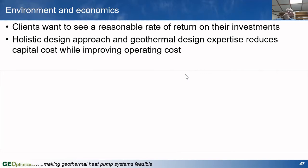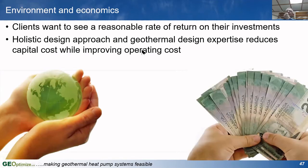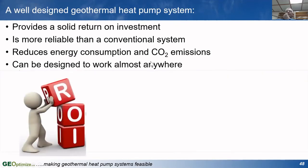So for pretty much any client I've ever dealt with, they want to see a reasonably good return on their investment, and it's really important to look at a holistic design approach. Really have a good understanding of how much heating and cooling you're dealing with, and what can potentially be done with it. Providing a solid rate of return on a client's investment is the only way that people are going to start adopting these kinds of systems.